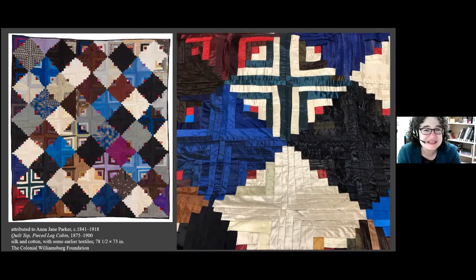And this quilt that she made, though, was not made on commission, and it actually probably was not even used, which perhaps explains its wonderful condition. So it was made with scraps that were around from her business of making dresses out of fine silks. I should be saying my colleagues who study objects like this would be correcting me in saying that this is actually a quilt top, not a quilt, because it does not have a back on it. And so it descended in her family, who eventually passed it along to Colonial Williamsburg.